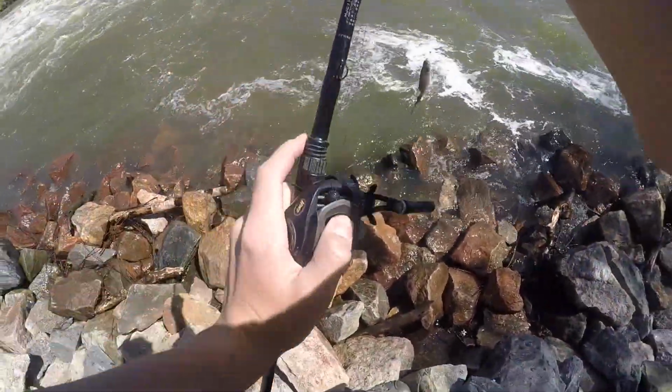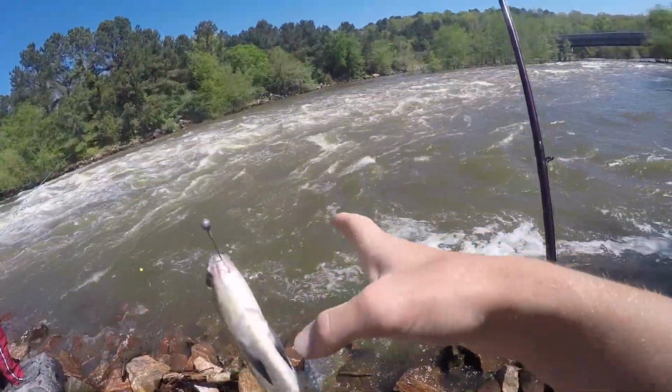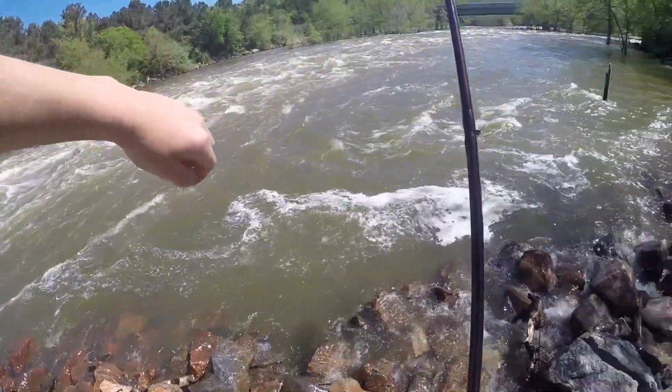This is the size they should be right here. Yeah, this is the size they usually are. They're all on the top hook too, so they're all trying to get me hooked. Unhook you. There we go. That was a nice shad.